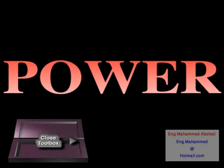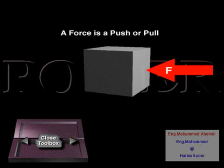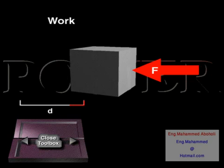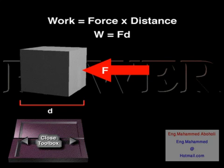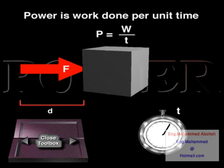Just what is power, and how is it measured? Well, to understand power, we have to understand force and work. Think of a force as a push or a pull. If a constant force is applied over a distance, we have work. Work equals force times distance. Power is the amount of work done per unit of time.